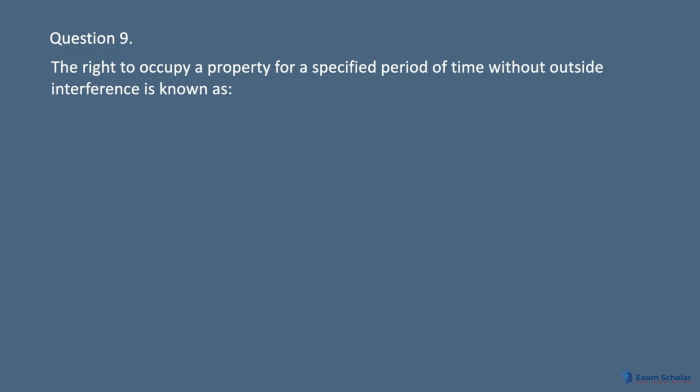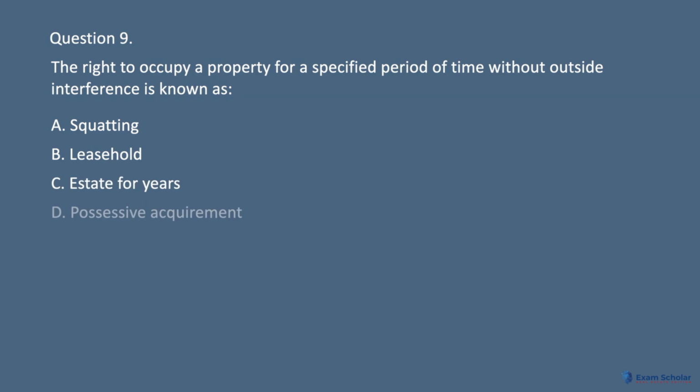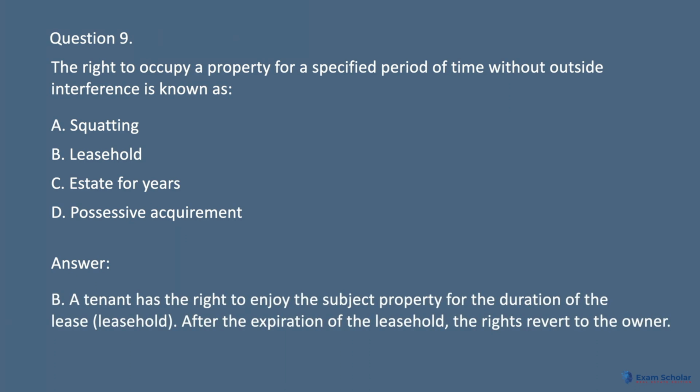Question 9. The right to occupy a property for a specified period of time without outside interference is known as A. Squatting, B. Leasehold, C. Estate for years, D. Possessive acquirement. Answer. B. A tenant has the right to enjoy the subject property for the duration of the lease, leasehold. After the expiration of the leasehold, the rights revert to the owner.